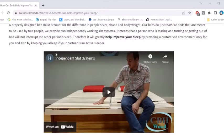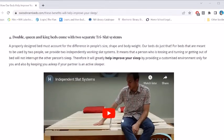This video I've showed earlier, it's simply that we have two separate slat systems, and that helps to improve your sleep if there's two people sleeping in your bed because one doesn't interfere with the other.